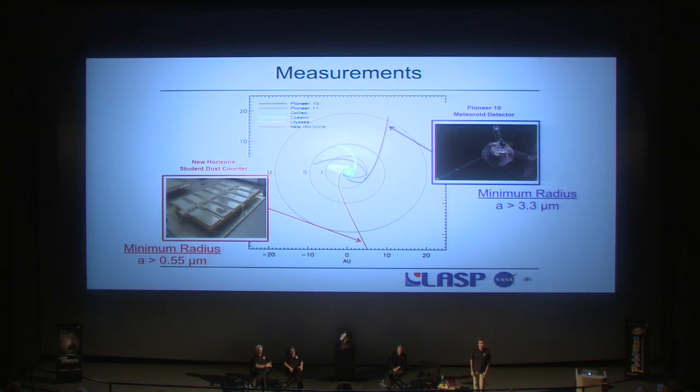So here's a depiction of some of the dust detectors we've sent out into the solar system. You can see Jupiter, Saturn, Uranus. That's how you pronounce it now. And the purple line is Pioneer 10. And you can see that it went out to about 18 AU. And then New Horizons is just going much farther out into the solar system.